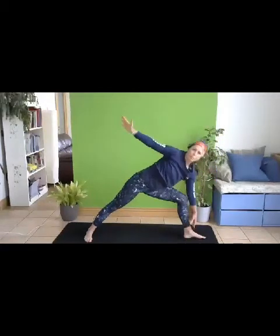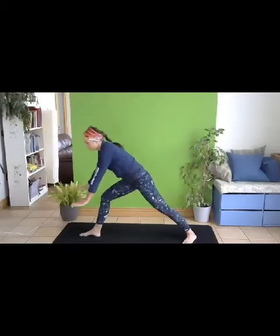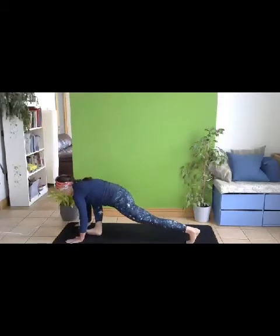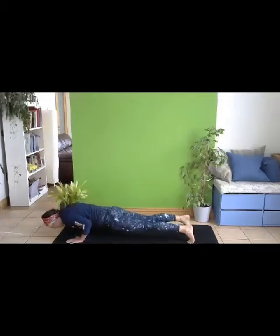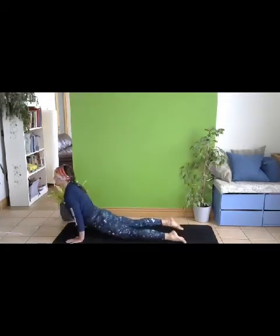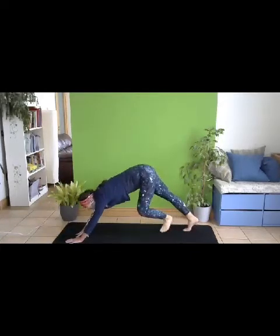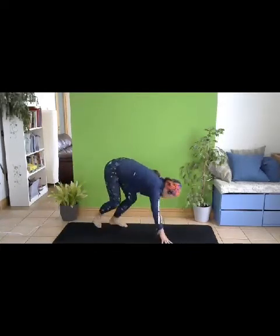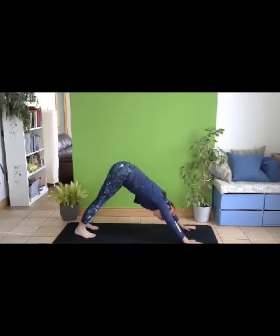Very carefully coming up. And now switch so you're back at the front of your mat, right toes facing forward, hands down, and let's go through vinyasa. And exhale into down dog. I'm just turning, you stay where you are. Really nice. And let's go left side.